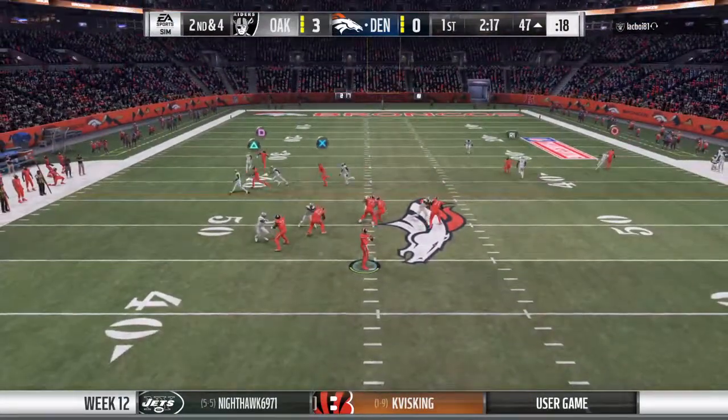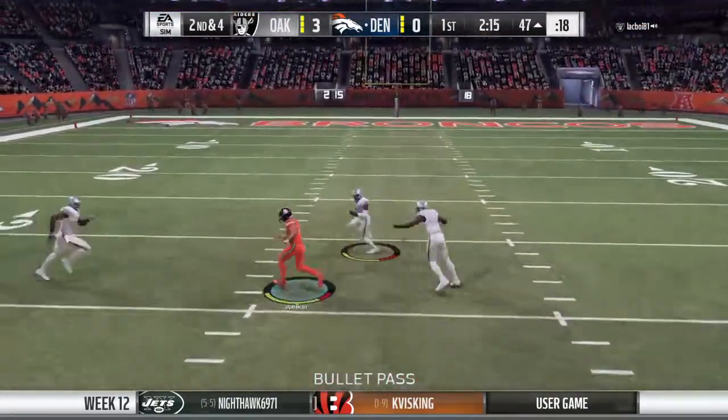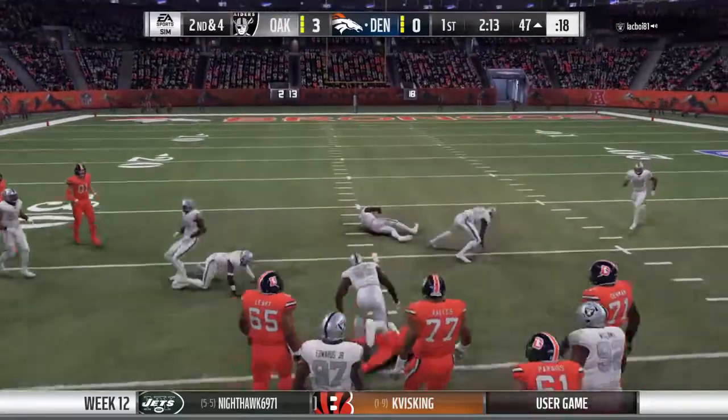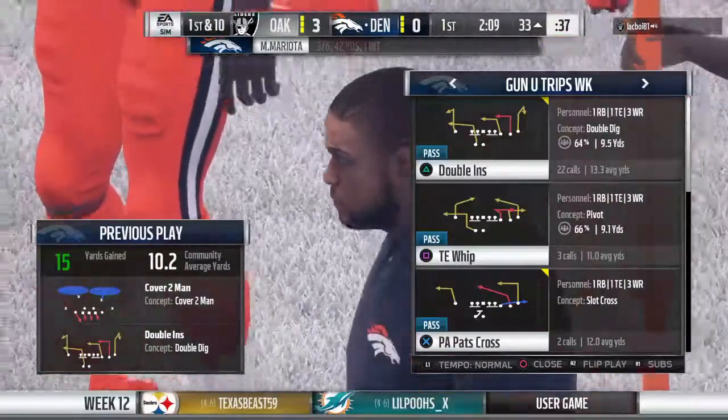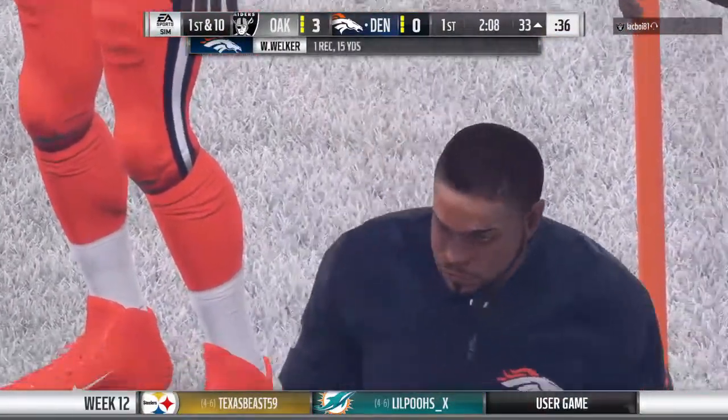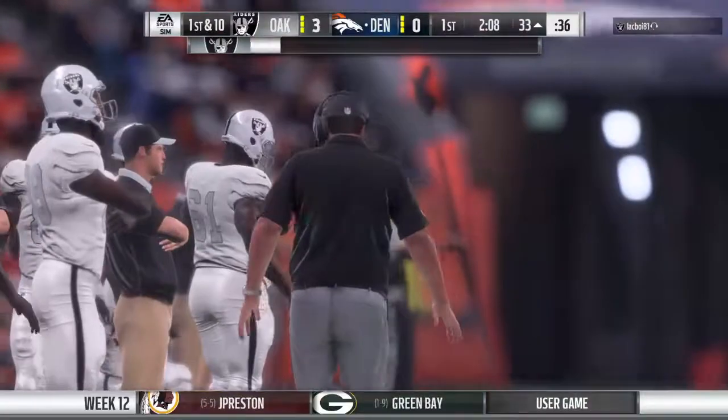Again, it's Mariota. And he's got it. Got his man on the end route. Complete. And he gets this inside the 35-yard line. Denver has the first down. The play going for 15 yards.